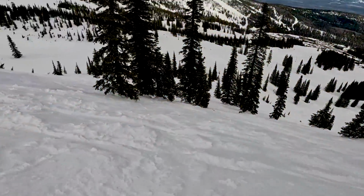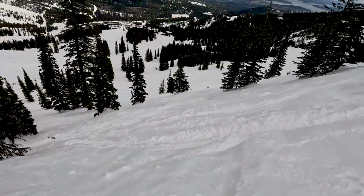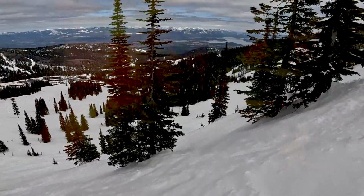Get into JR trees. Go hit K-Max. Hit some of the chutes. That's your key to getting around the fog. And also the snow seems to stay a little softer in there. I'd say the skiing's a 9 out of 10.